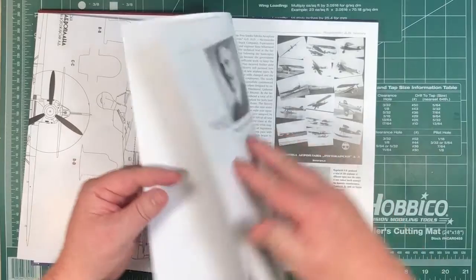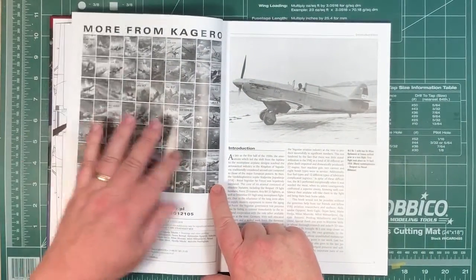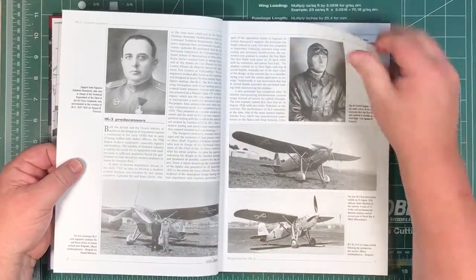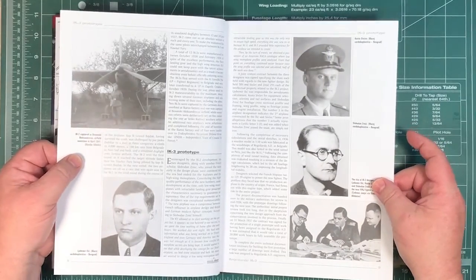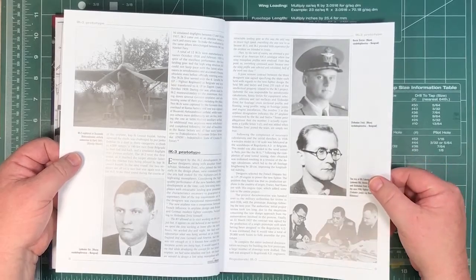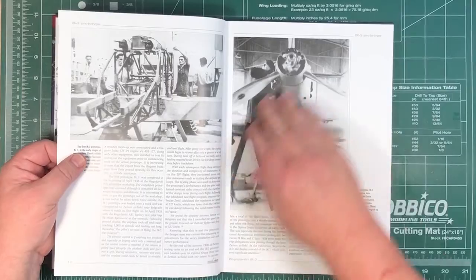And then it starts off with, basically as it says there, a complete introduction, and it goes through a surprising amount of detail about the development of this aircraft, even down to whose attic the plans were stored in or hidden away in during the German occupation.